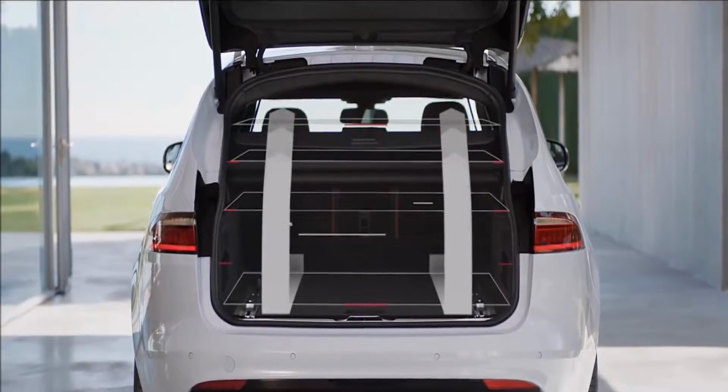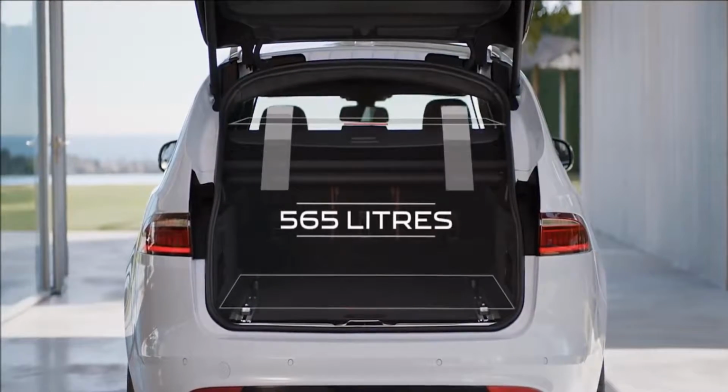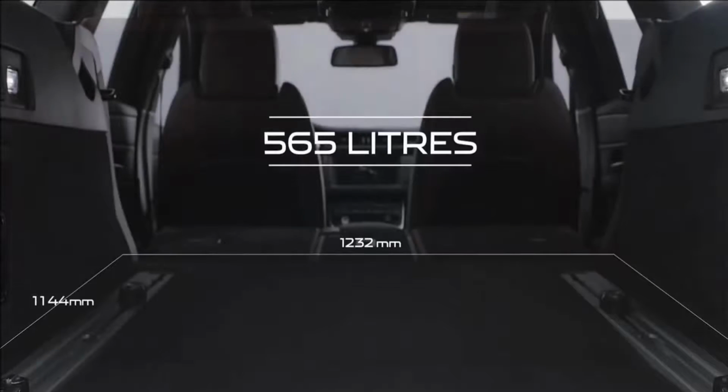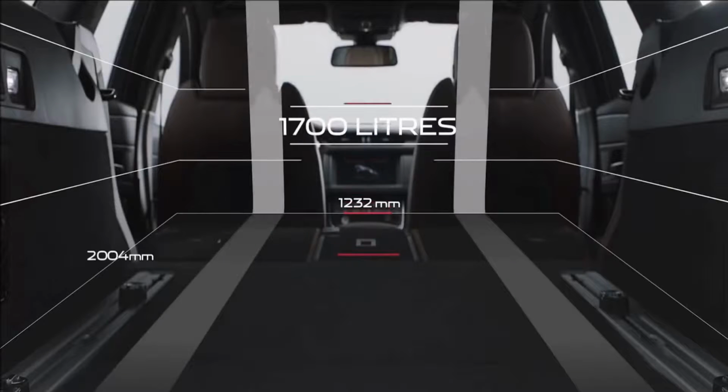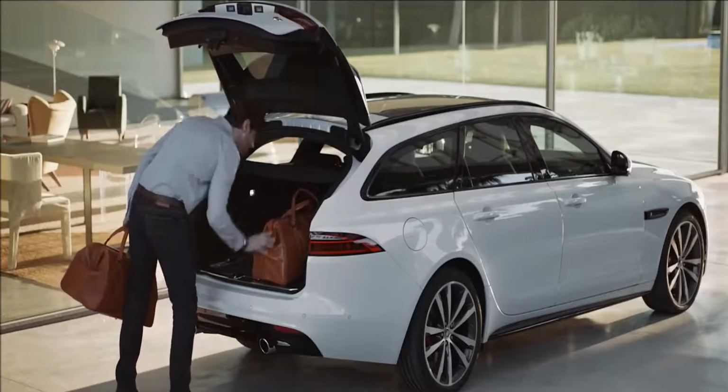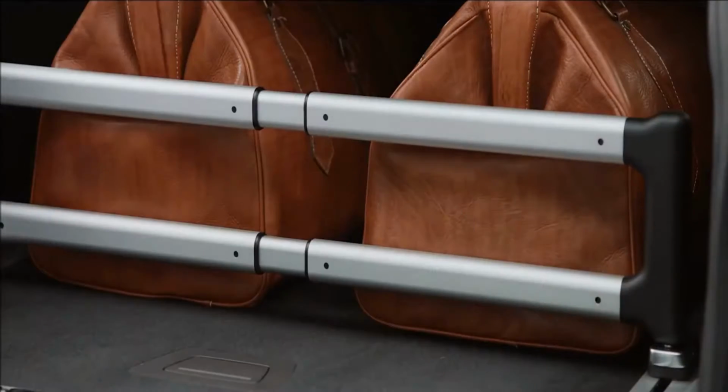The load space area has been designed to be flush on all sides and fully flat when the seats are down, maximizing real-world capacity. Alongside the load space partition net and powered load space cover, there's also a range of clever stowage solutions to optimize versatility.